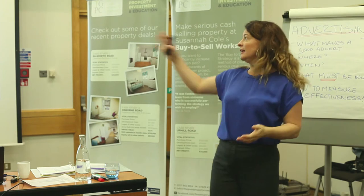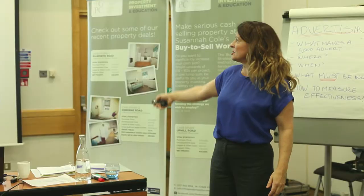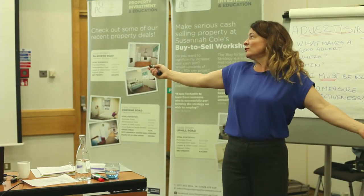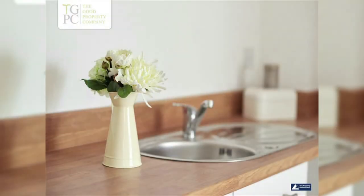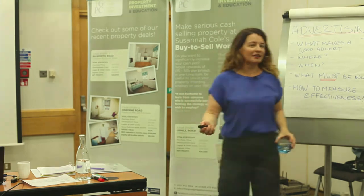So we will leave them a table, chairs, a kettle, a microwave, a blind, a washing machine, a dishwasher, because I'm top end, fridge freezers for HMO guys, and an oven. But look at all the stuff that we actually use to display. And it's all very pretty, isn't it? I mean, what has that got to do with what size is my room and can I sleep well in a bed? All that. And as you know, they're a pound from IKEA.